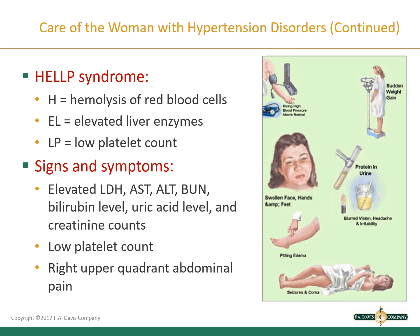The name HELLP syndrome is actually an acronym of the 3 major abnormalities seen on the initial lab analysis. These include hemolysis. This refers to the breakdown of the red blood cells. So they get broken down too soon and too rapidly, and it can lead to anemia. It can also lead to jaundice, since bilirubin's a byproduct of red blood cell breakdown. Elevated liver enzymes, that's the EL, indicates that the liver is not functioning properly. Inflamed or injured liver cells leak high amounts of certain chemicals, including enzymes, into the blood.